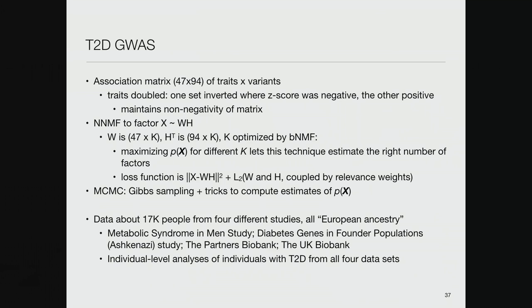So the loss function is some regularized L2 distance between the reconstruction W times H and X, and some penalty terms based on the size of W and H, coupled by these relevance weights that you can look at in the paper, which I think I referred to in here, and I asked you to read. And then they do Gibbs sampling and a whole bunch of computational tricks to speed up the process.